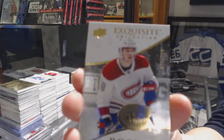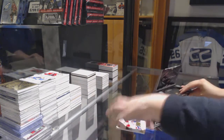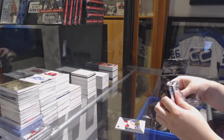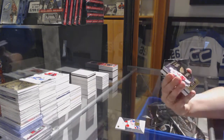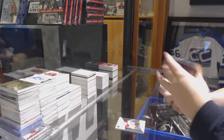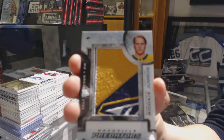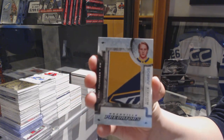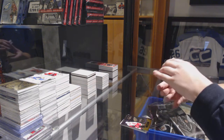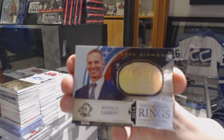/299 for the Montreal Canadiens, Noah Juulsen. We've got number /99 Anthony Mantha for the Detroit Red Wings, black base. Rookie team logo jumbos, Eli Tolvanen for the Nashville Predators. Sabres, Dominic Hasek.